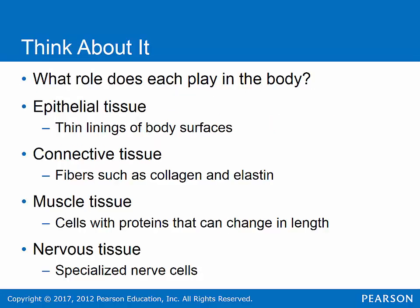So epithelial, these are the linings of your body's surfaces, okay? Peritoneum, different things like that. You ever do dissections in high school or anatomy at some point? You know how when you opened them up on the inside, there was that really smooth layer? Or if you cook ribs, you've got that smooth connective tissue on the back side of the ribs, unless they've scraped it all off. You need a better butcher? Anyways, linings, the very thin linings of the bodily surfaces.